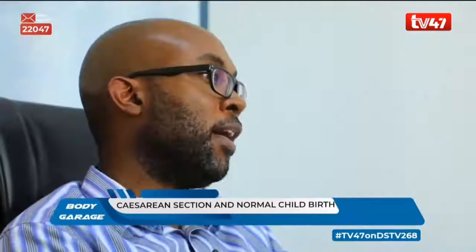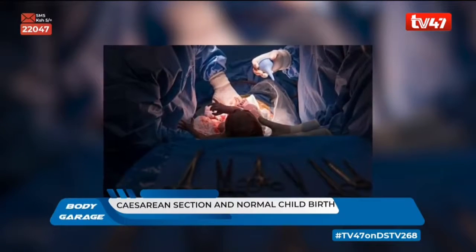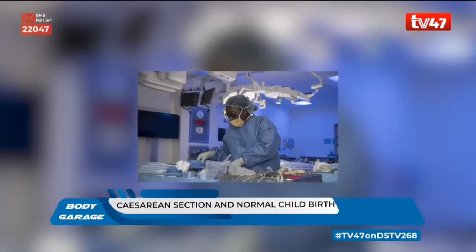Financially, normal or natural deliveries tend to cost less than cesarean section deliveries, and there are reasons why. The main driver for the cost of cesarean section is the theater time. Having to go to theater, having to maintain a facility that is able to conduct deliveries, usually costs money to run. Having theater nurses, theater equipment, the anesthetic agents that are used, all those tend to cost money. So that's the main thing that drives the cost of a cesarean section.